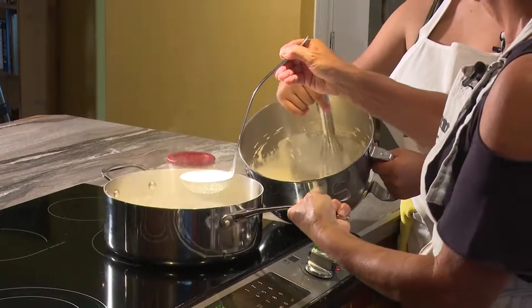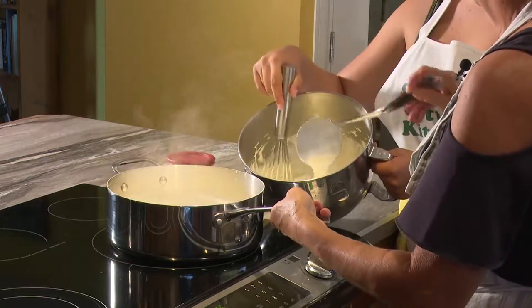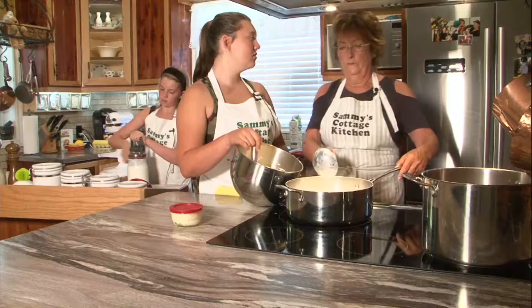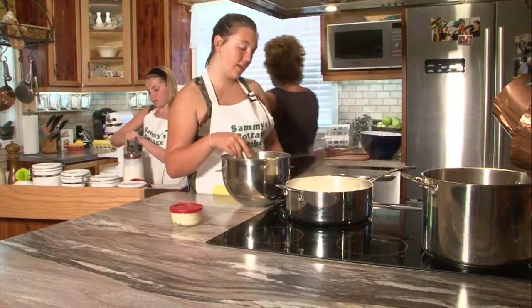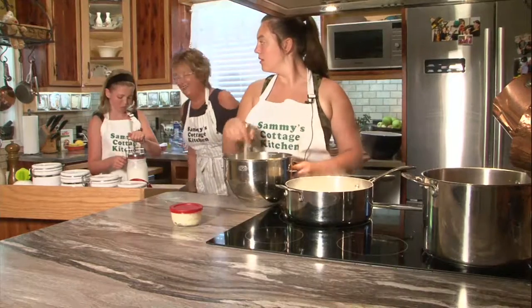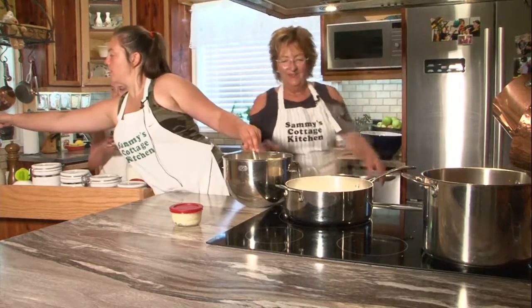And we need a scraper, like pot liquor. I don't even know what to call it. People call it pot liquors, I guess. Spatula? Yeah. I don't even know what people call it. Are you winning? You're doing a great job. Who knows? Okay, let's get it in there.